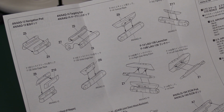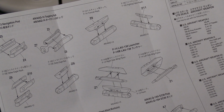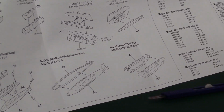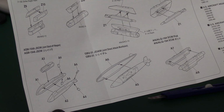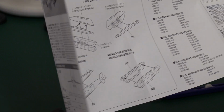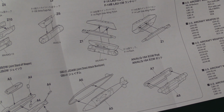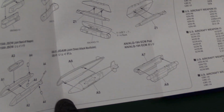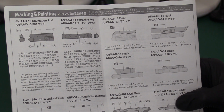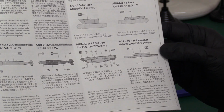So we've got an AN/AAQ-13 navigation pod. Then we've got what became known as the Lightning pod. You've got a Tomcat rack, which is provided, or a Fighting Falcon rack, and it shows how they go on. F-15E Strike Eagle, blah blah blah, showing the different variants. And then we've got AGM Joint Standoff Weapon. So this is basically a cruise bomb, almost a cruise missile, but effectively a cruise bomb. Then you've got your JDAMs, Joint Direct Attack Munition, which are basically a high penetration or cluster bomb. And then you've got an ECM pod, the ALQ-184. Other side, same format really. Navigation pod, targeting pod, or Lightning pod, and then the various different options we've just shown.